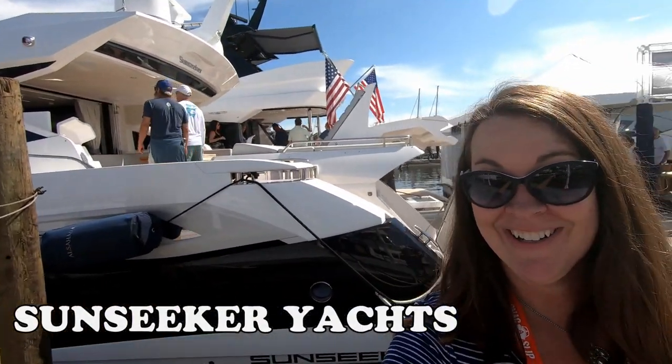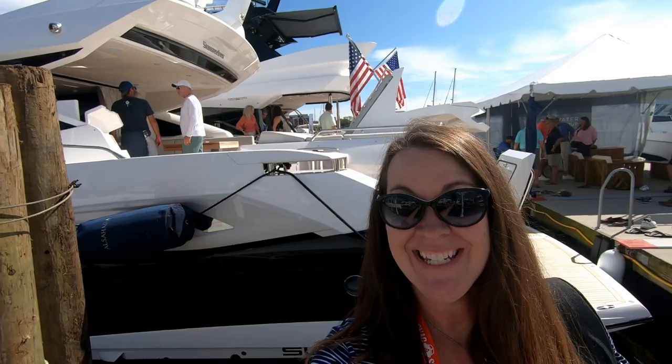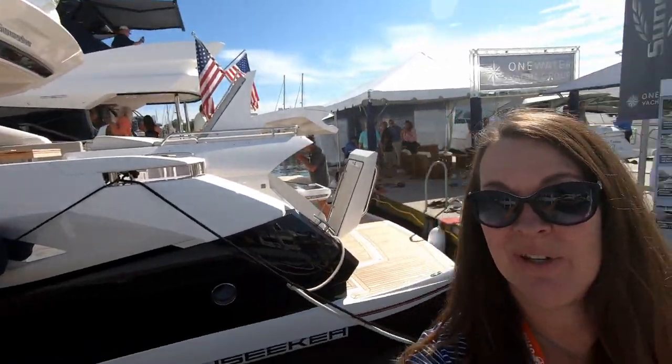Seeker 74 Predator. It's huge. I can't wait to check it out inside. It is definitely one of the bigger boats at the show.